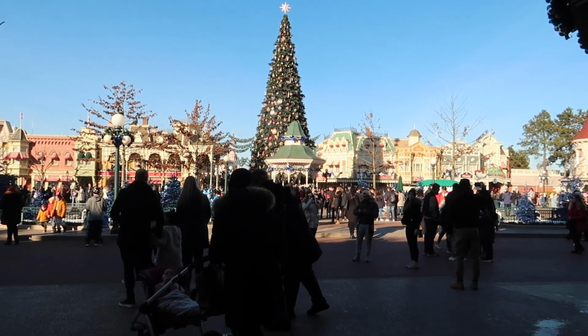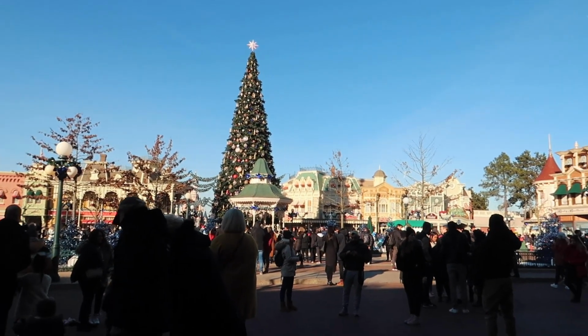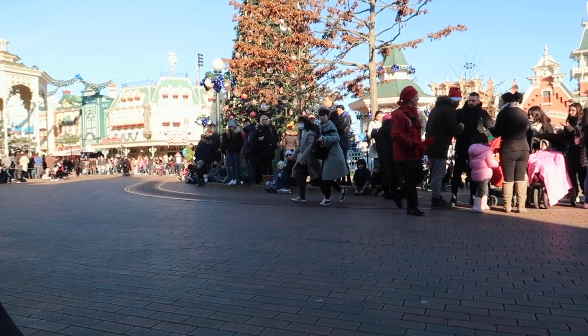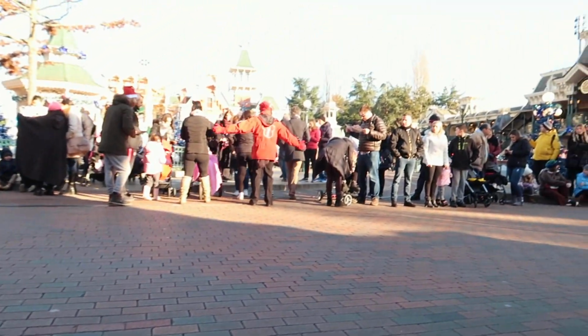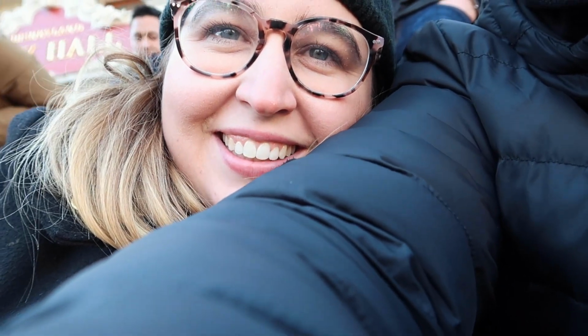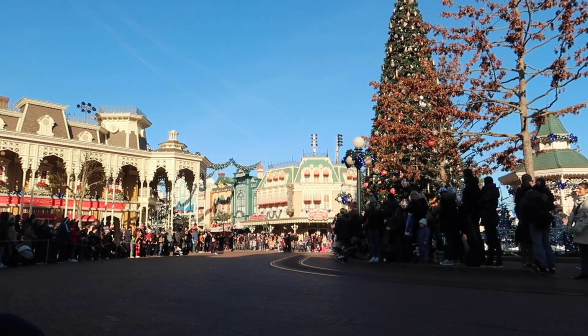Look how Christmassy it is. Looks so good, all the blue Christmas trees. The Christmas tree is huge. Sitting down waiting for the parade, and I think we've got a pretty good spot. We're right at the road. Ready for the Christmas parade. Ho, ho, ho! Christmas is here!